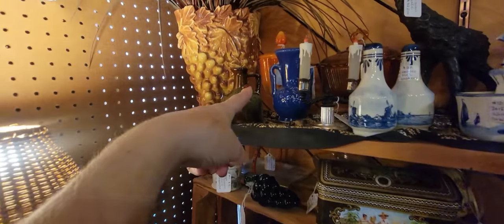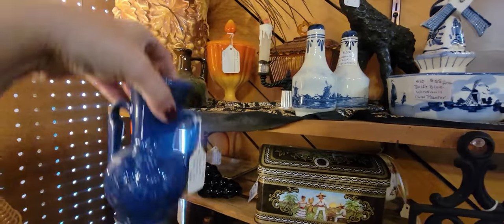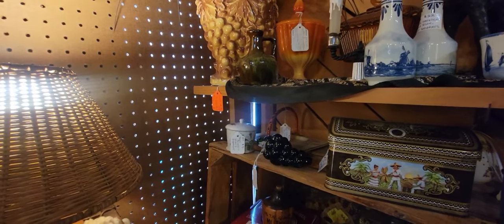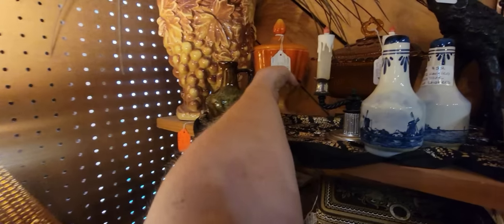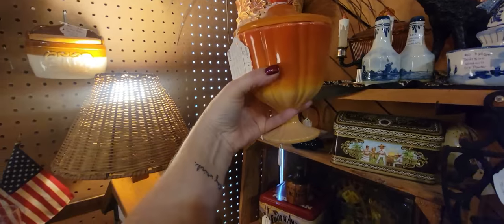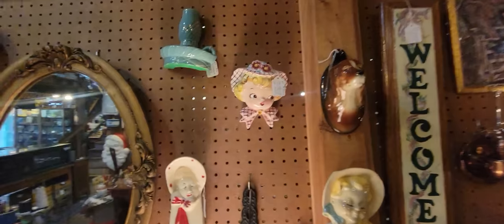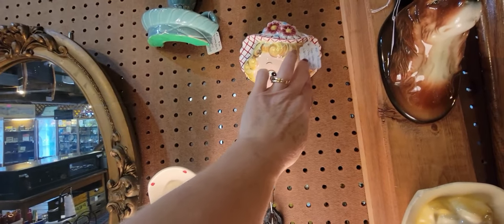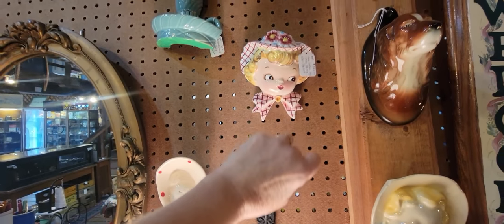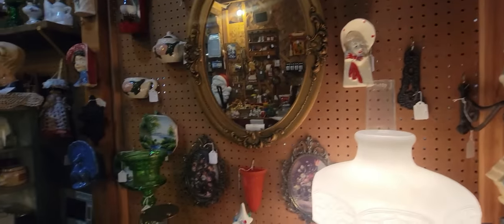we don't like him. Back here, I am seeing a bittersweet compote, and it is marked $35 firm. But I think I might do that. That is beautiful. Well, up here, here's Little Miss Dainty. She's $52 firm, but you don't see those very often. I can't do $52, but she's cute.